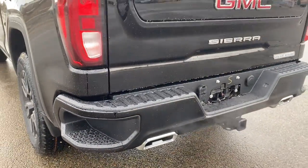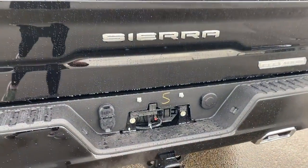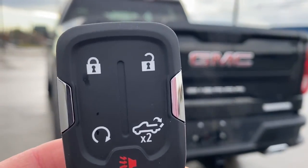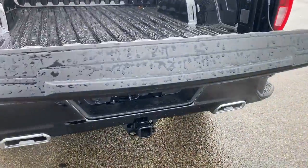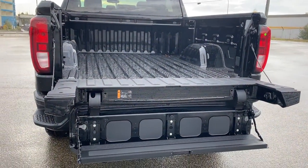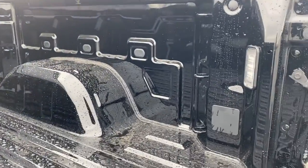Those corner steps can be found on either side of the bumper for quick and easy access to the box of the truck. This truck also has GM's easy lift and lower tailgate. I'm going to lower our tailgate using the key fob, pushing that button twice. It's also got the MultiPro tailgate step, so by pushing 2 additional buttons, we can drop that step down with ease. The box of the truck has 12 cargo hooks and LED box lighting.